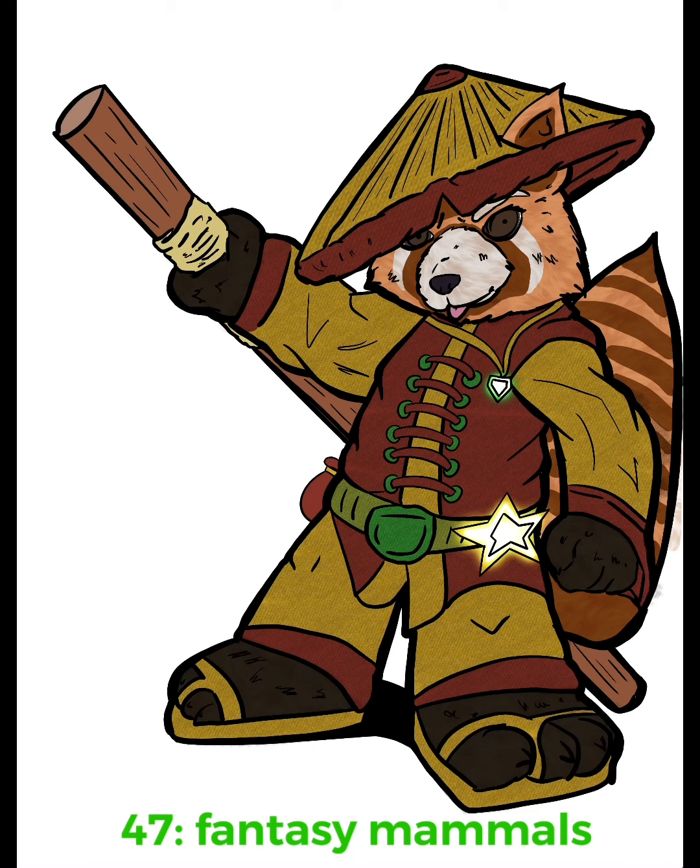Fantasy Mammals is number 47. This was pretty fun, trying to give sort of a kung fu red panda look with a shooting star, but overall it's fun to create characters and I want to try it again down the road.